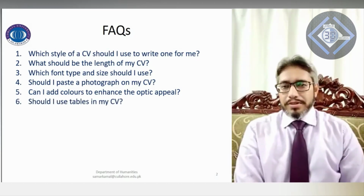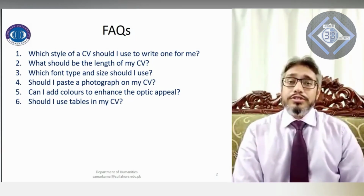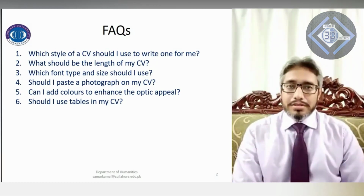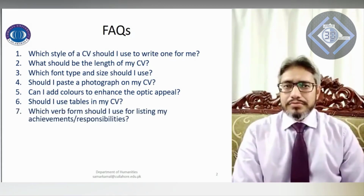Should I use tables in my CV? Not at all. Not at all. Students here tend to use tables to display their academic qualification, their education. It's never advised. Please stay away from tables in your CV.